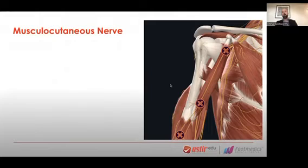Coracoid process, not coronoid. Coracoid process. And that point there is our first point of interest. It's our musculocutaneous nerve. And as you go down a bit further, you should be able to find it just before it hits the bone, just underneath the biceps. Even further down, you'll find one just under the belly of the biceps, right in the center.